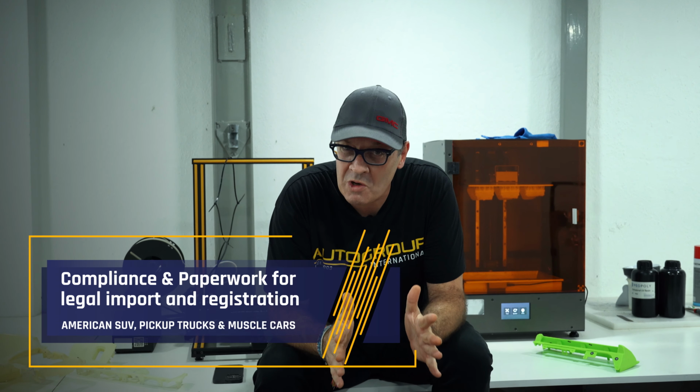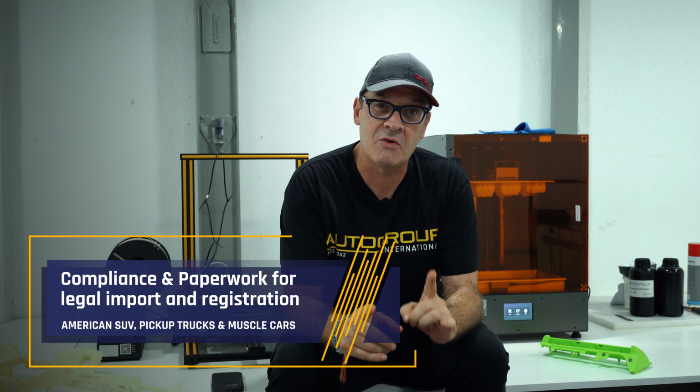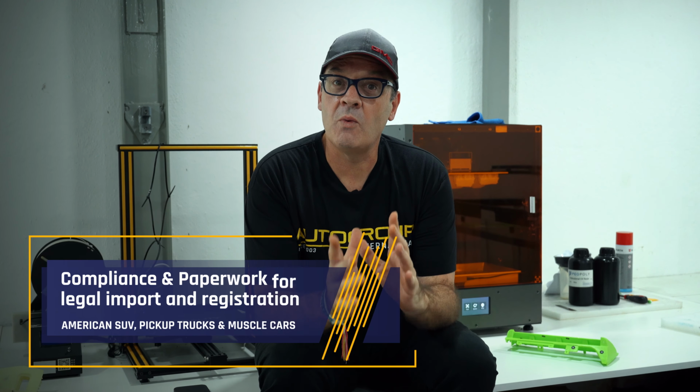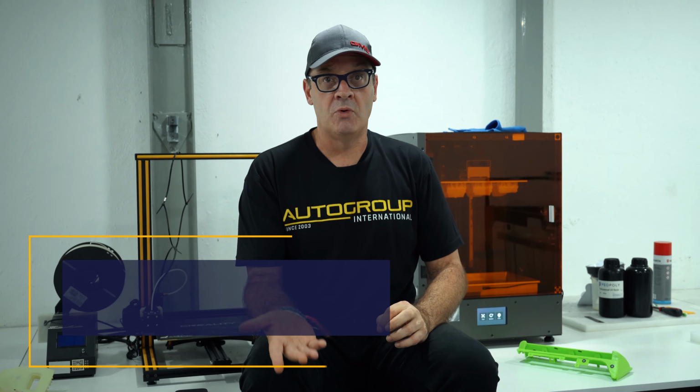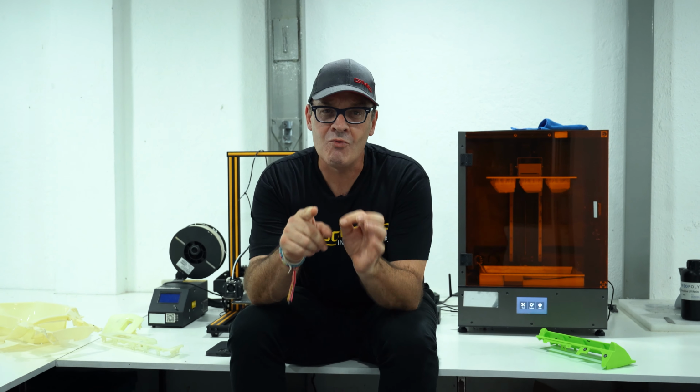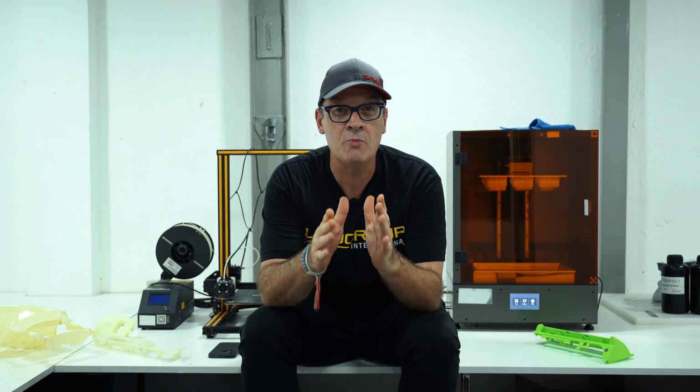So number 10 is compliance, which maybe is a bit boring for some people, but it is absolutely critical. It's ensuring that the vehicle is converted in such a way that it's legally able to be imported into the country. I'll give you an example. Australia, all of our vehicles are ADR compliant. I've got a team of 15 engineers and documentation crew that run our ADR compliance. So it is super difficult.